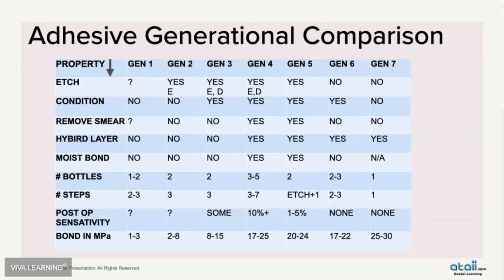Other times they're like, no. The first 3 generations was a dry bond. There were 2 bottles at one point, we were mixing 2 different bottles and doing multi-steps, and there was some post-op sensitivity. The megapascals of bonding started at 1 to 3, where now, as we're in Gen 7, we're doing really well with 25 to 30 megapascals of bonding. No real post-op sensitivity that I've seen.